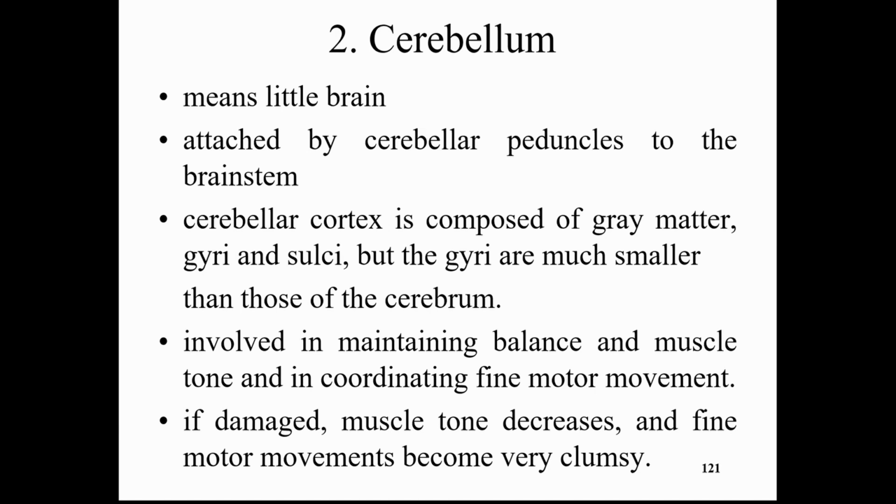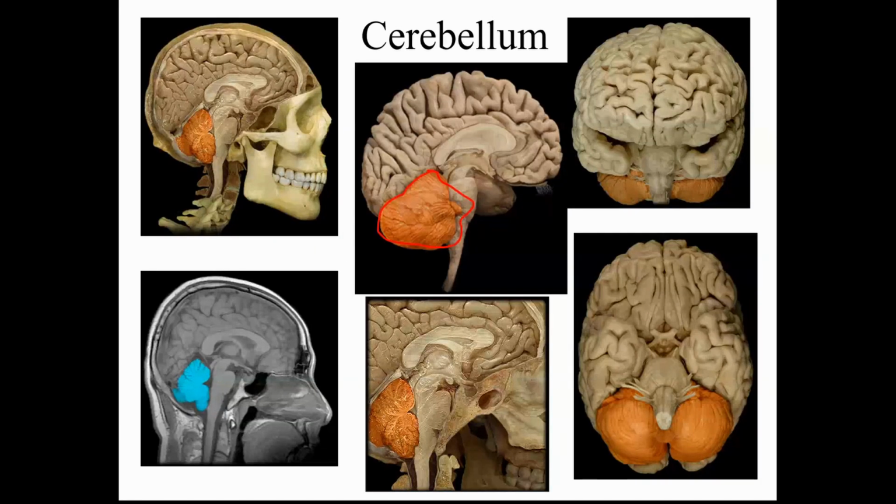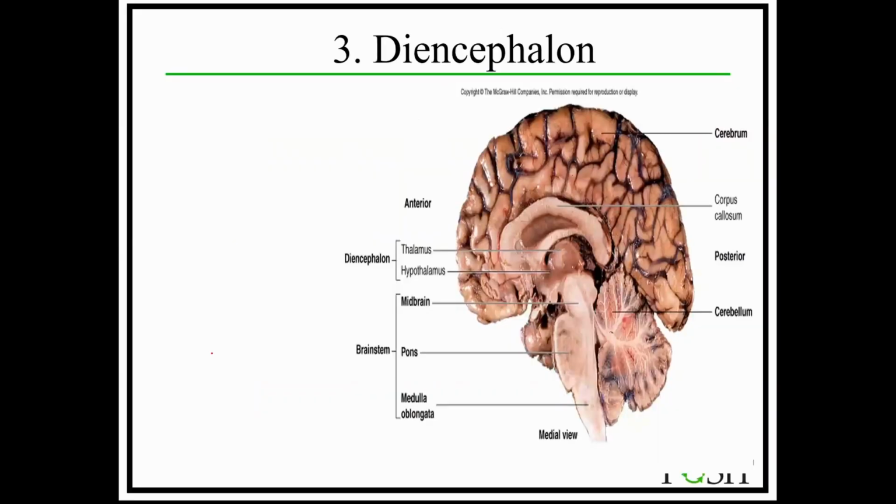So this is your cerebellum. To find it easily, look for the pons again, or our brainstem. It is directly behind that, and it is below our cerebrum. Next, you have your diencephalon.